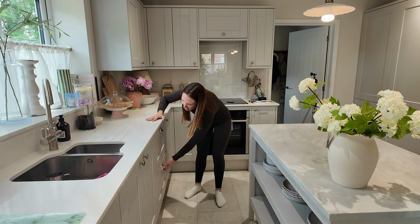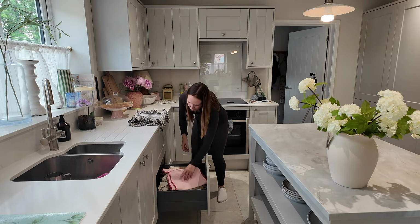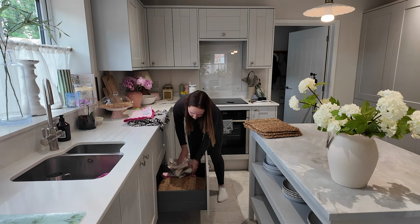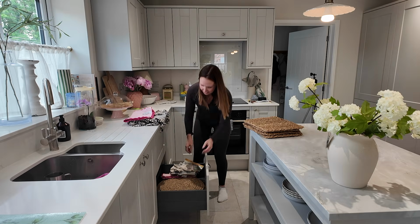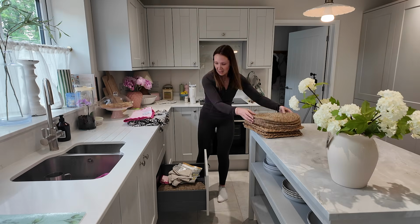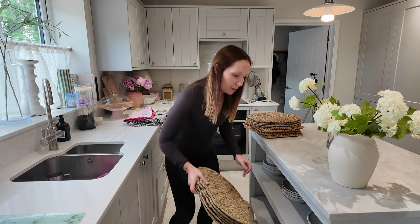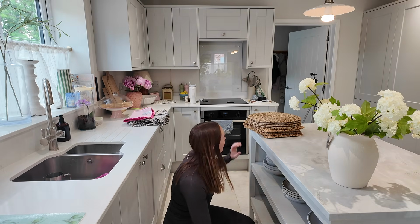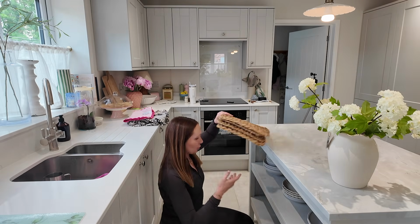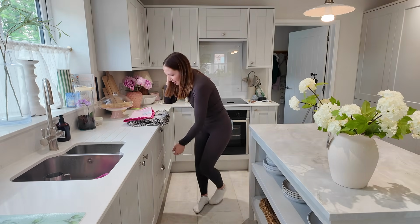And then another mountain of stuff that I have is in here, which is all my tableware, essentially, like these. And these are for outside, by the way, just to let you know. And I also have these pumpkin ones. So I think I might also put them just down here, just to free up some space in that drawer as well. I think it's going to be genius, honestly.